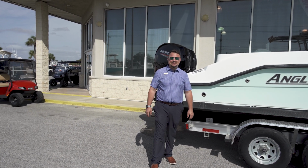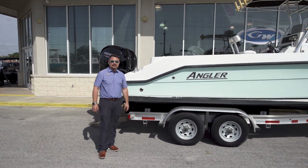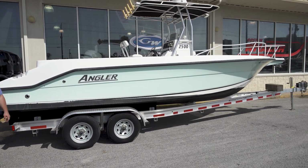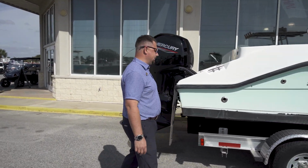Caleb Peevler here, Marinemax, Panama City Beach, standing in front of a fresh trade. This is a 2004 Angler 2500 XS. It is their center console or Deep V edition, but there's something special about this one.